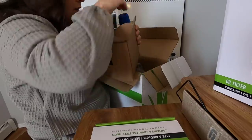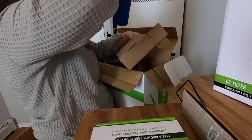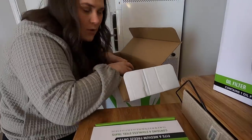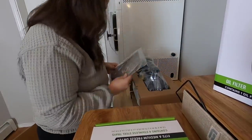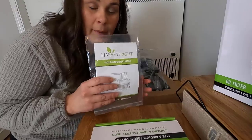So inside of here is some oil for the freeze dryer. High vacuum pump oil. And then this is really heavy, so I'm just gonna lift it up and let the box fall. And here's the vacuum pump's owner manual. I'll make sure to keep all of these for future reference.